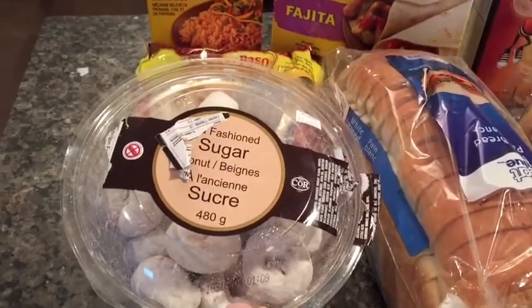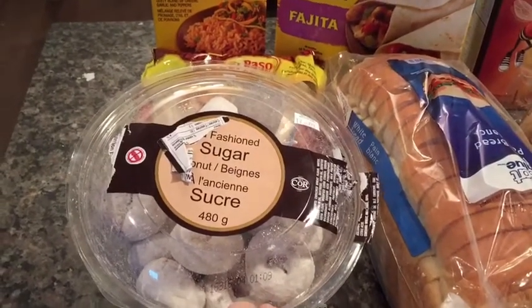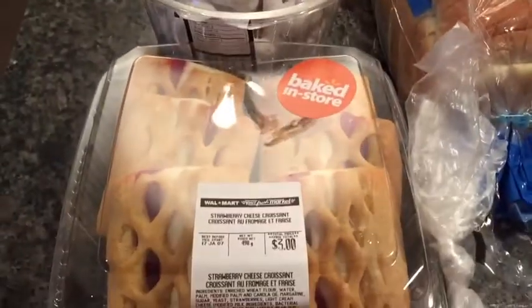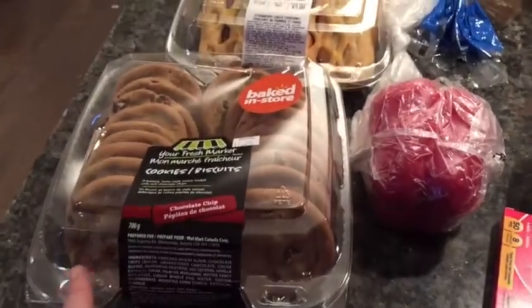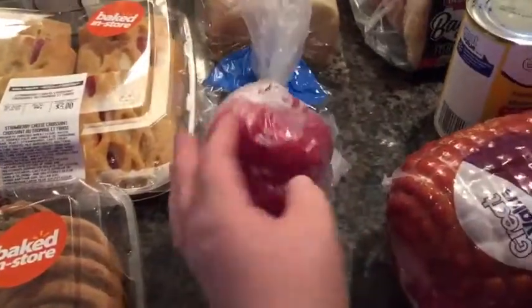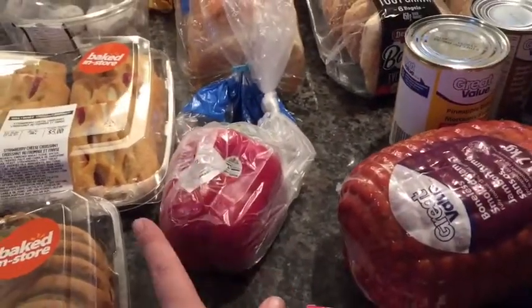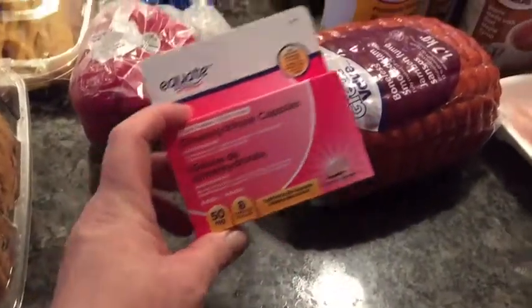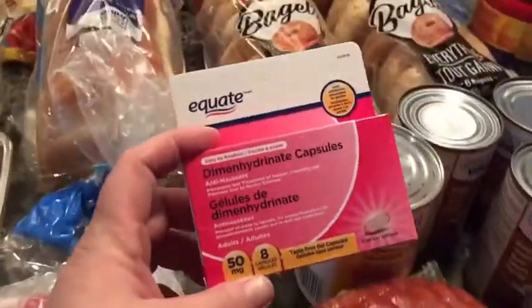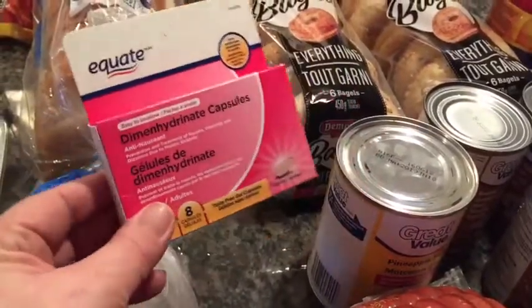The kids got into these already, the old-fashioned sugar donuts. We have some of the strawberry cheese croissants, and then just some cookies. I got a red pepper for the fajitas tonight. I have some more produce already in the fridge. And then I just grabbed some Gravel. This is the knockoff of Gravel.